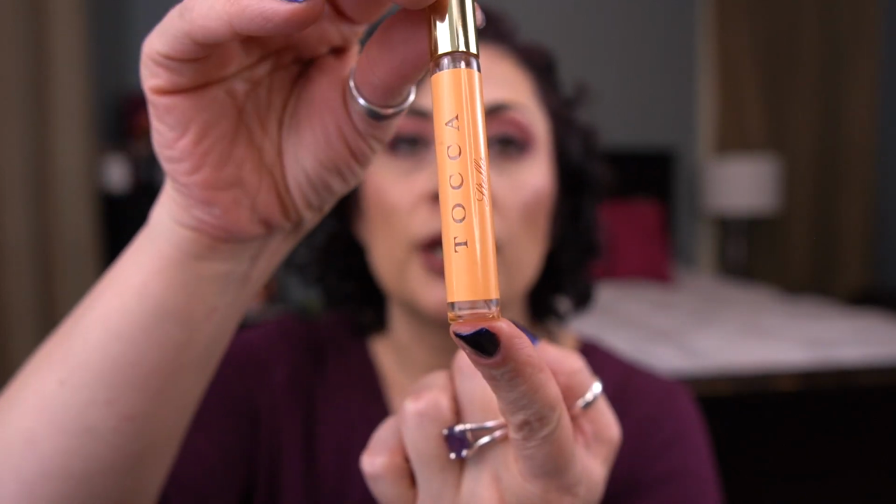I didn't like it at all. Mm-mm. Nope. It's not a fan. And then I have a perfume. This is the last thing I have that I was working on from the last update. The Toca Stella perfume. And this was okay.